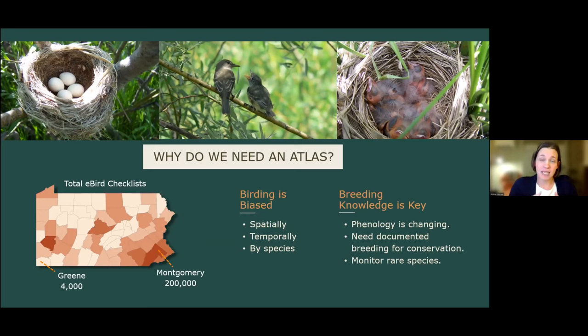In particular, I see the atlas is really complementary with BBS routes. So those data can be used together really well. Like I said, we have a lot of birders and a lot of eBirders in Pennsylvania. Pennsylvania is actually the fifth ranked state for total number of eBird checklists submitted. We follow behind Texas, Florida, New York, California, states that have much larger populations, and some of them are really destination birding locations. So it's really amazing that we're competing with those states for total eBird checklists.